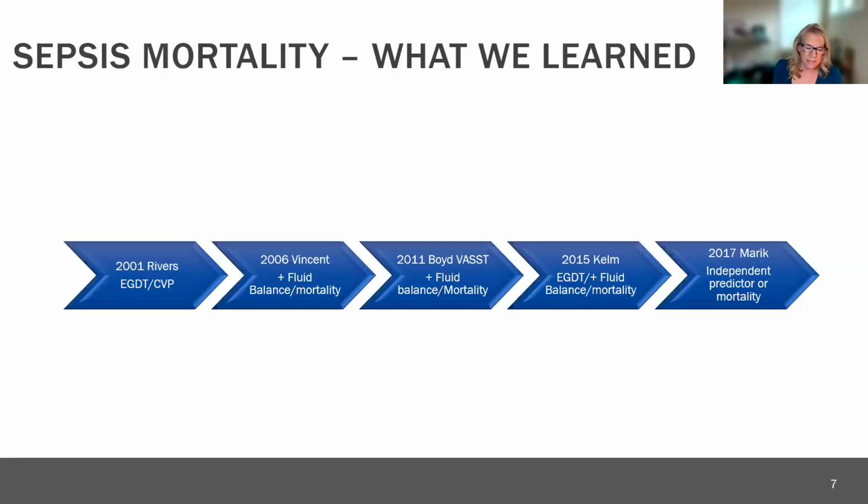In 2006, Vincent brings the results from the SOAP trial and also identified that having a significant positive fluid balance was one of the strongest prognosticators for predicting death. In 2011, Boyd and the VAST trial showed that a positive fluid balance also had a higher likelihood of mortality, especially in the first 4 days cumulative, increasing that risk.